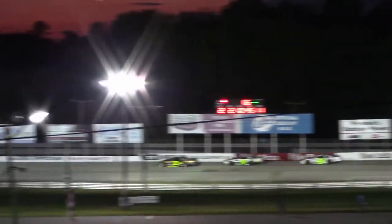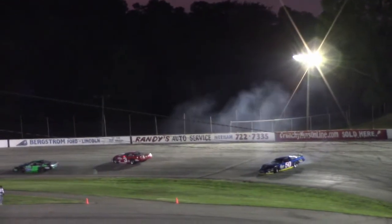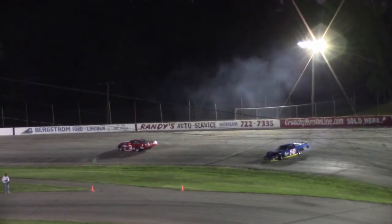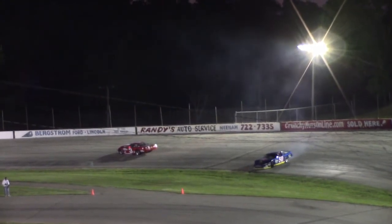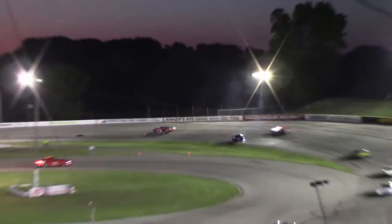Sixth spot up for grabs now with Travis Sauter looking to the inside of Alex Stumpf. Oh, we get one shuffle out of line back there. It's the 30 of Vandermolen. And we've got one around. Anthony spins in turn 2. Looks like Reichenberger and Hofschild might have got a piece of that one. Hofschild will drive away. And the caution comes out.